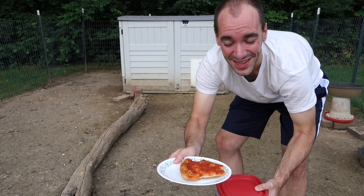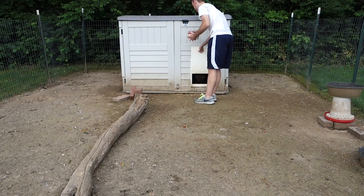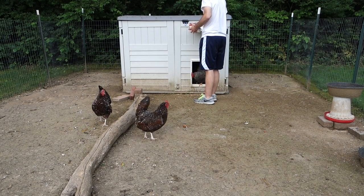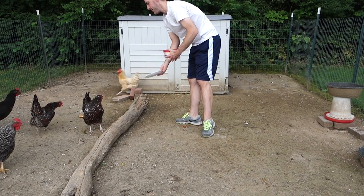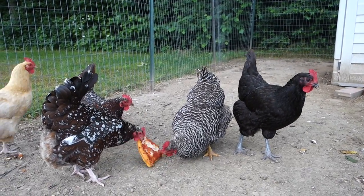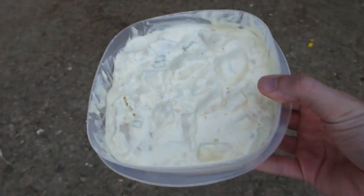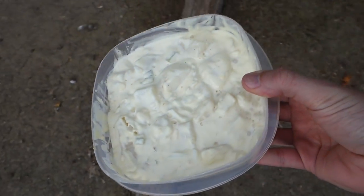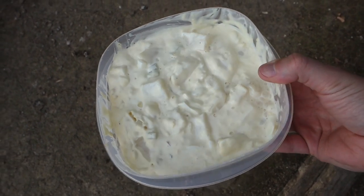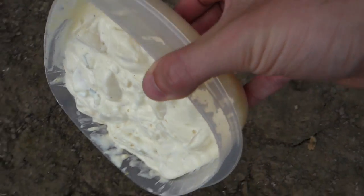I got some goodies for the chickens today. I've got this leftover piece of pizza and some potato salad. Chickens are a lot like zombies. Let's see how they do with this. This was actually given to me by a coworker. It was for her son's graduation that was catered, and she wanted to get rid of it. I said, you know what, I'll give it to the chickens. I'm not really down with all the mayonnaise that's on this, but I'm sure they will be.